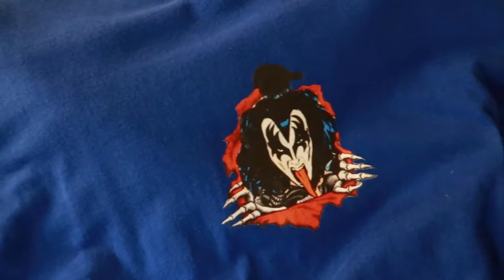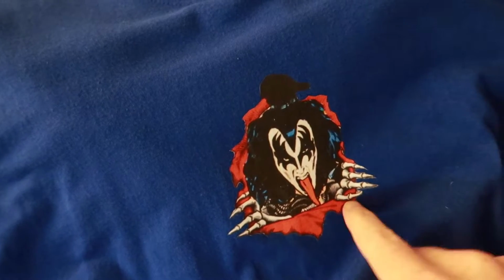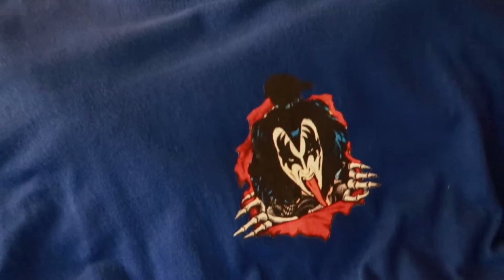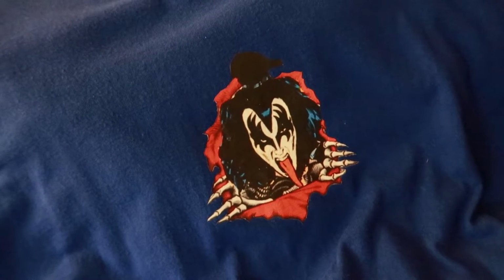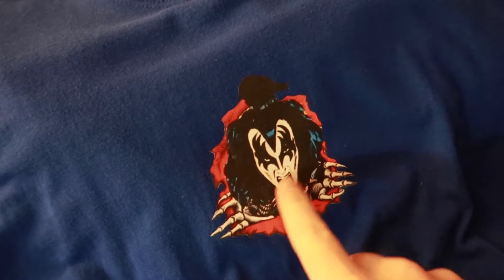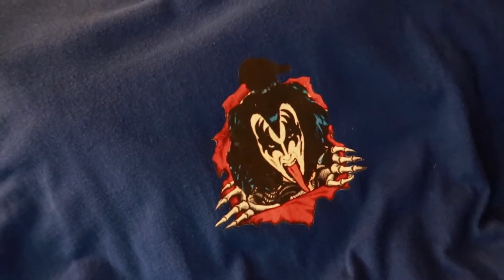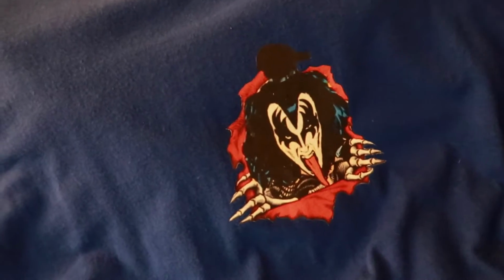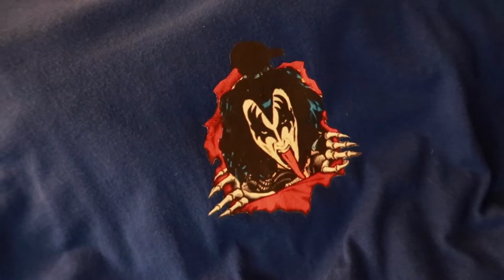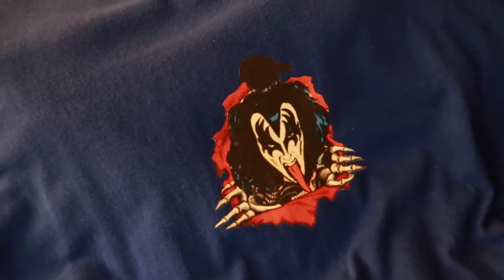I was a huge skating fan in the 80s, so this is the Bones Brigade logo, basically with Gene Simmons' cartoon comic book head over the skull's head. But I love the fact that a Gene skeleton is ripping out of this t-shirt. I tried to get this put on a baseball hat, and they denied me for copyright reasons. Hence, these don't exist anywhere.